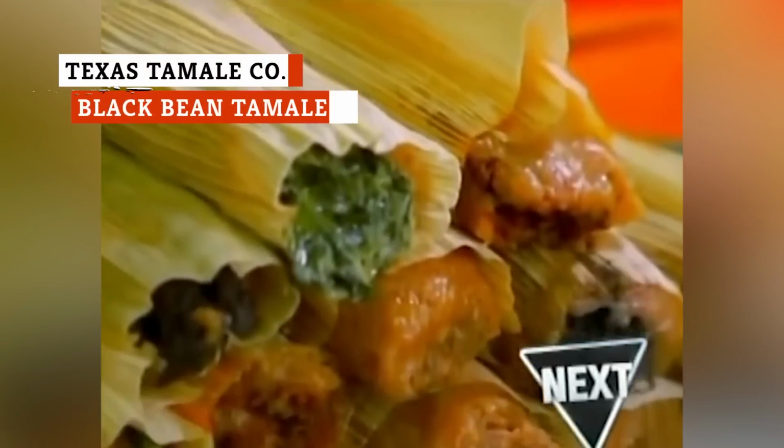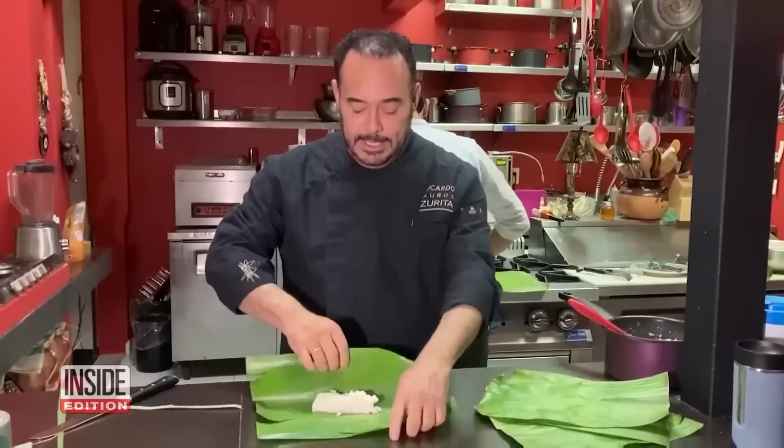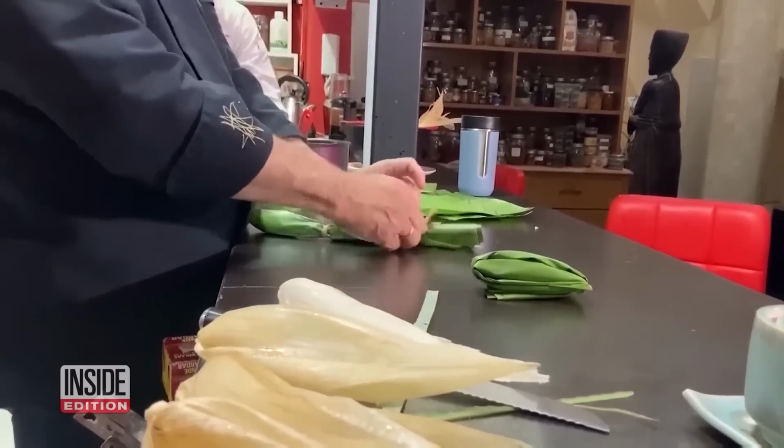A really good tamale packs a load of flavor. In a perfect world, you carefully unwrap the corn husk it's nestled in, and you have yourself a masa wrap that's full of great taste. You can fill them with meat, cheeses, and veggies and have yourself a delicious meal.